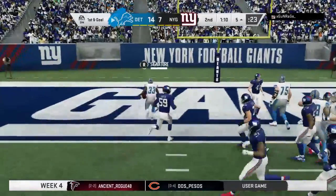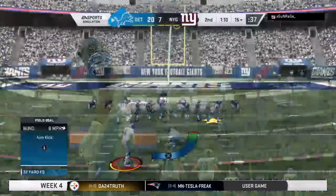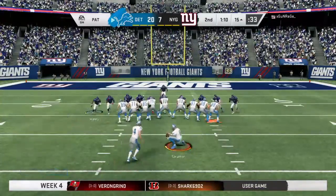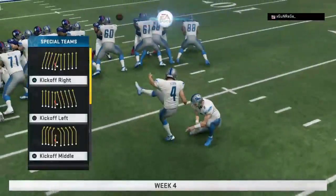And now first and... And he is into the end zone. Touchdown, Detroit. Kerryon Johnson on his way to a monster game. 3 first-half touchdowns. And the Lions are able to extend their lead. The extra point up and good. And it's now 21-7.